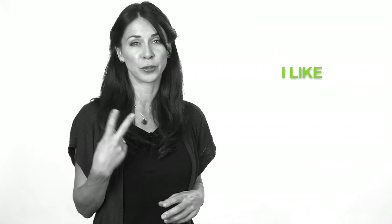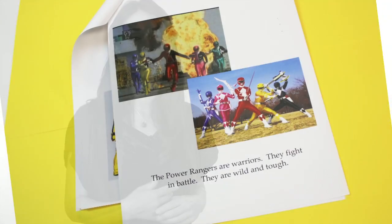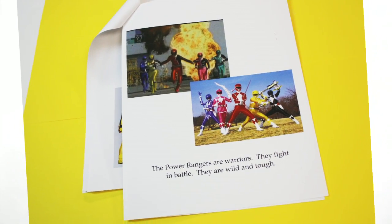And what's great is that on each page there's that repetitive sentence structure, I like. So by the end of the book, after your student has read it, they immediately recognize those 2 high-frequency words, I and like. One of my students was really interested in superheroes. So him and I made a superhero book.